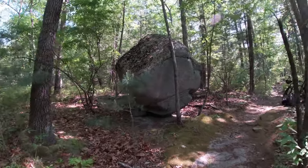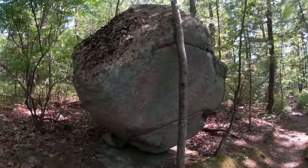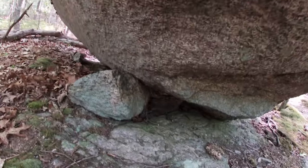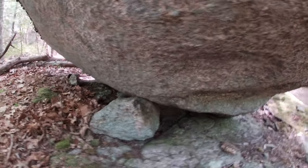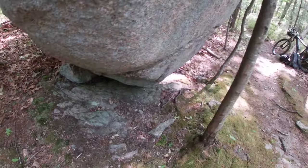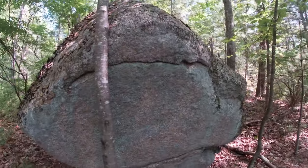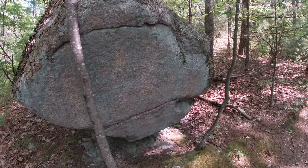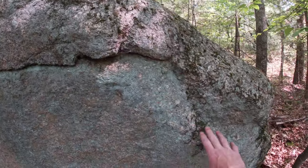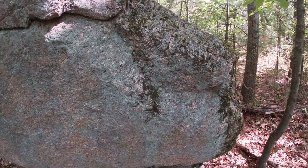As we approach this perched boulder, we're going to show why I think it's perched. So there's the boulder, and here's the perching stone down here that it is resting on to its rear, if it's facing that way. And then here's a close-up of the effigy features. So if we take a look at this being an eye, this being a nose, we're going to get in here with the LiDAR and check out that shape.